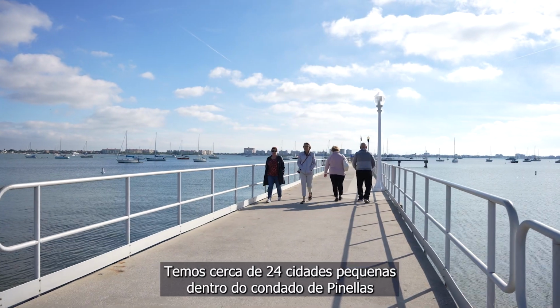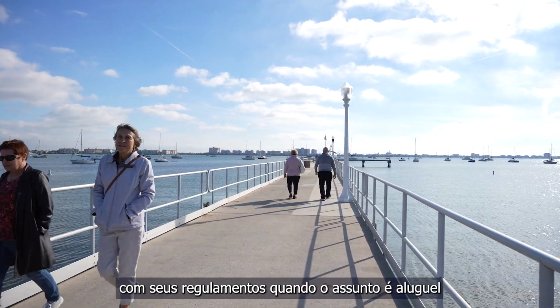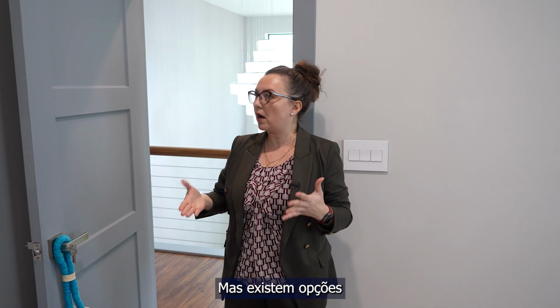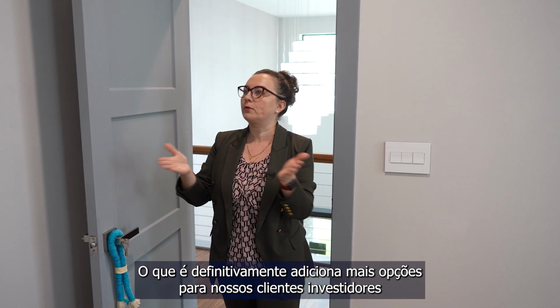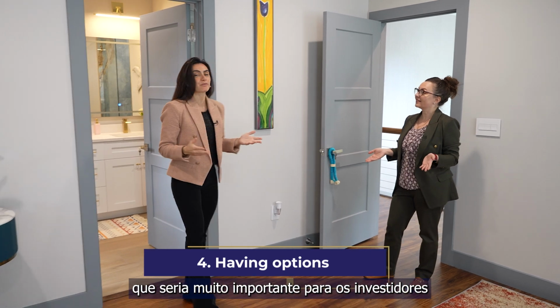It all depends. We have about 24 small cities within Pinellas County with their own ordinances and regulations as far as rentals. So we'll definitely do our due diligence on that. But there are options. So it's not just long-term rentals. You can do seasonal or short-terms as well, which definitely adds more options to your investor clients. So that should be another point that would be very important for investors.